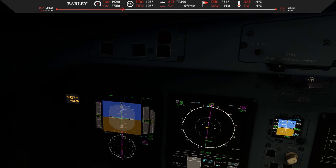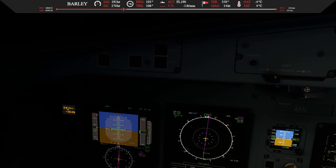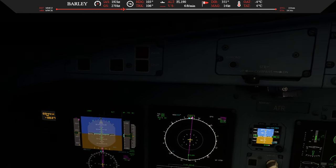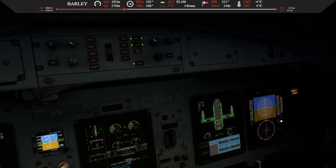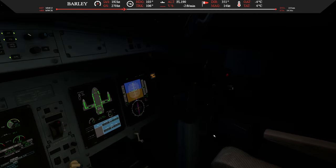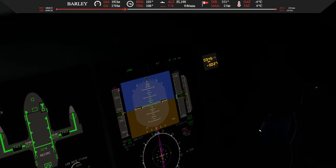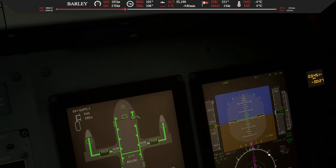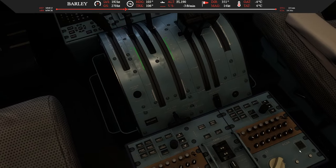MDA 660. 610 for the minimum and 50 for safety. Meaning, give me time to react, not so we don't bust minimums. And we need to make sure hers matches. In there somewhere. Flashlight. There. MDA 660. Confirmed. And even with the overheads.